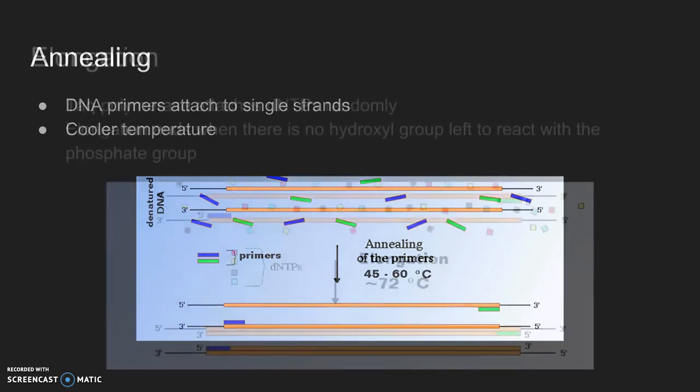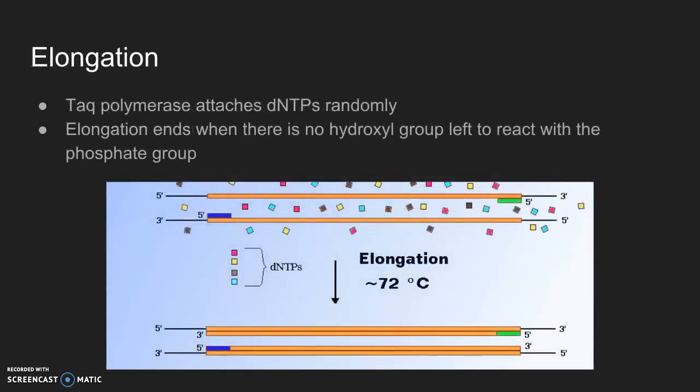Now we have the last stage of PCR, which is elongation. In this step, the temperature is increased to allow the Taq polymerase enzyme to do its job. Taq polymerase attaches to the DNA primer and adds the dNTPs in the 5' to 3' direction. Elongation ends when there's no hydroxyl group left to react with the phosphate group on the DNA strand.